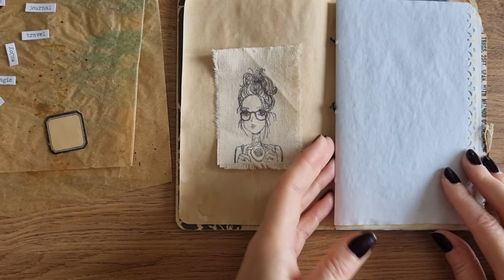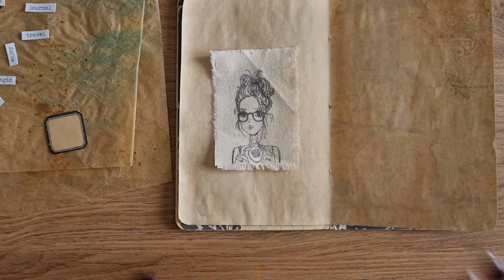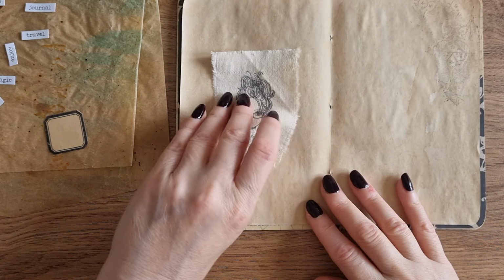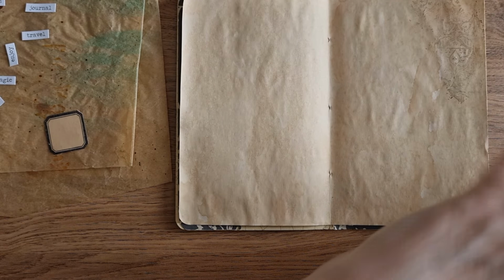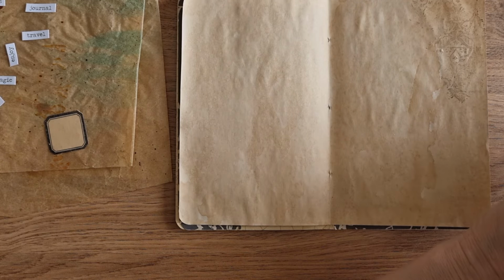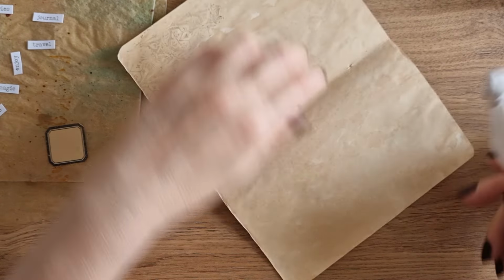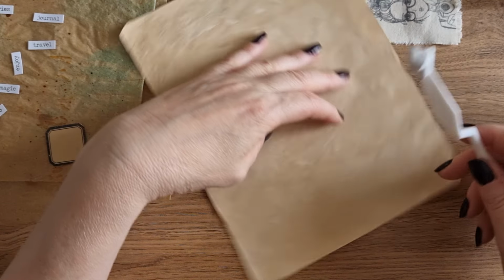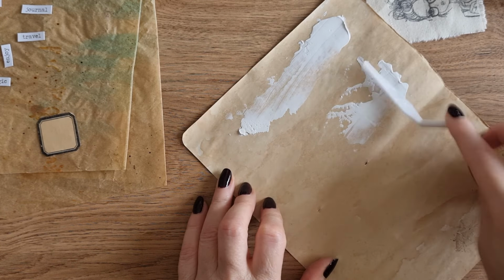And the first thing I want to do is I want to actually gesso on this page, and I've just got my white acrylic gesso. I kept telling myself I wasn't going to do this. I'm going to use my spatula because I want to kind of have it rough.